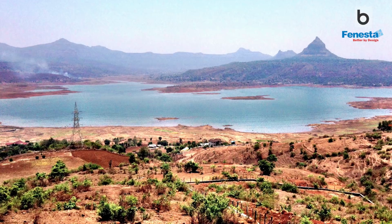So although our clients owned 2 acres of land, their requirements were quite modest. All they wanted was a 2-bedroom pavilion, as we call it. They were a family of 4, a young couple with 2 small children. And their idea was to escape the frenetic pace of Mumbai life and to reinvigorate the senses by coming to this beautiful location.